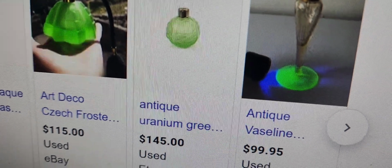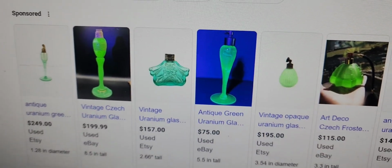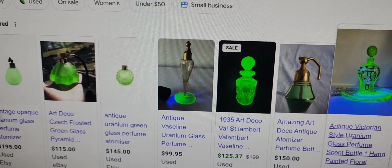Here's a Vaseline glass one. I don't know why this one's being called Vaseline. Yeah, you can see the yellowish tinge to it. This one is green. This is uranium glass. The Vaseline one looks more yellowish. Here we go. All different price ranges, as you can see here. It's really fun to collect.